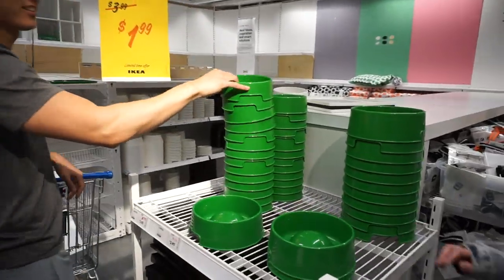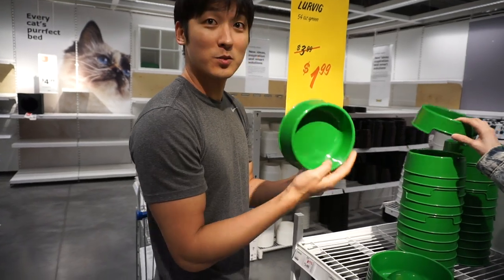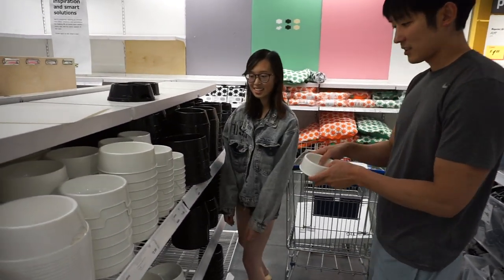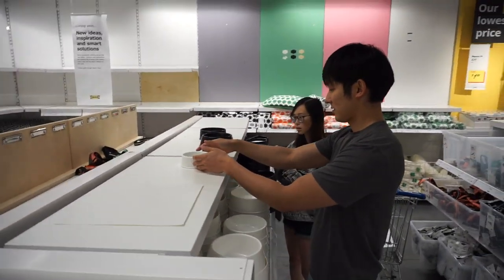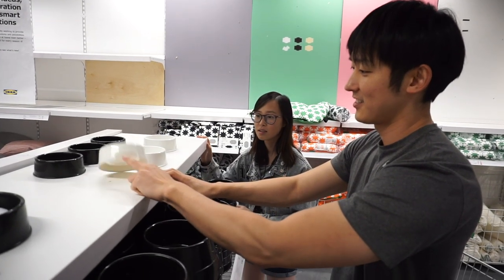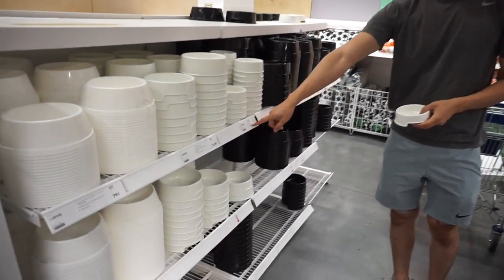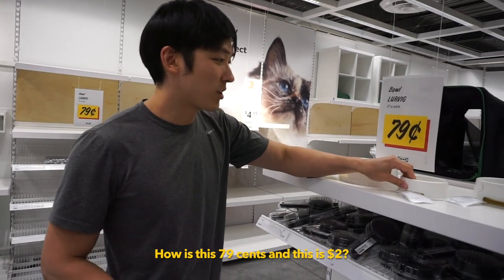Oh wow. I mean, we won't be able to use it, but other dogs will be able to. Wow. I didn't know it was $2. Yeah, we have the small size. I don't think this will fit. You know Peanut's gonna be like, oh, what's this? Yeah, check this out. $2. This is $2 too.